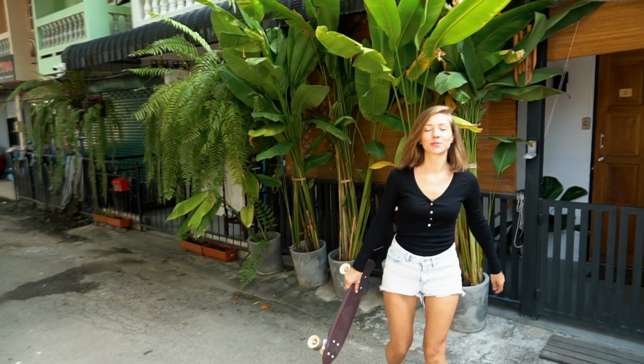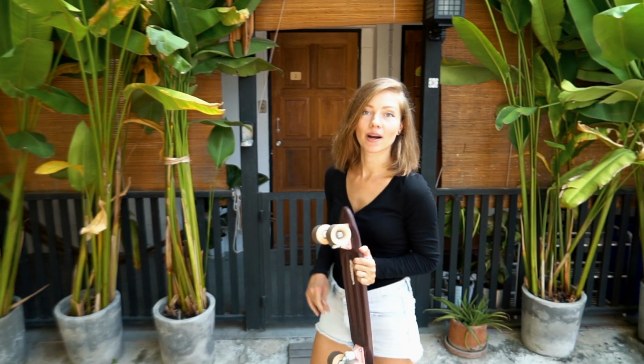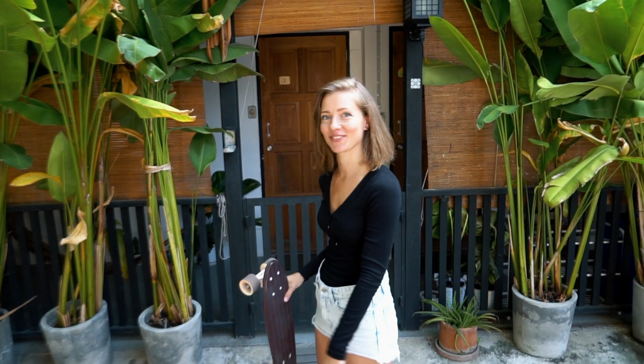Hi from Thailand. We are in a city called Chiang Mai, and today we have a really low budget two-level townhouse, and it's a minimalist one. You won't believe it, but it costs us just $11 per night. Let's go and see together.